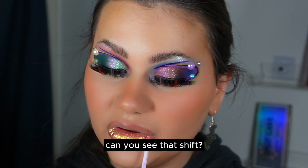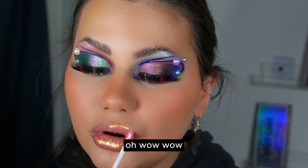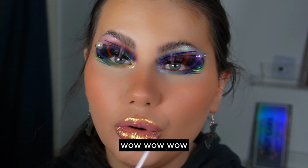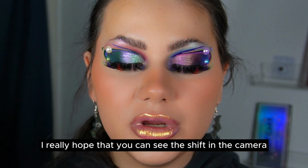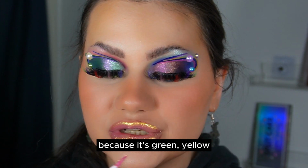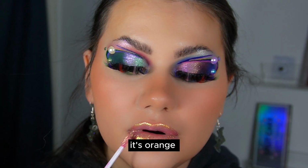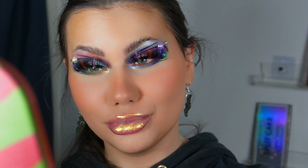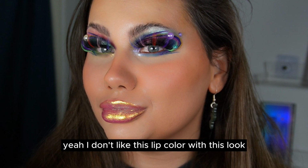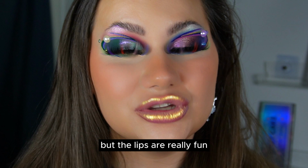Can you see that shift? Oh wow, wow. I really hope that you can see the shift in the camera, because it's green, it's yellow, it's gold, it's pink, it's orange. Oh gosh, that lip color doesn't look good with this look at all. Yeah, it's quite horrible. Yeah, I don't like this lip color with this look, but the lips are really fun.